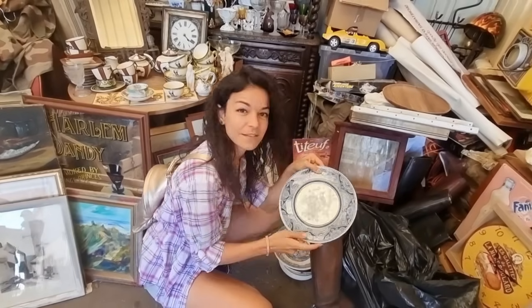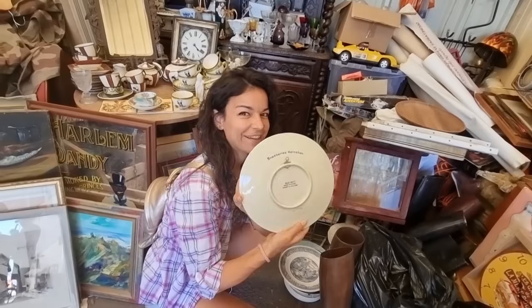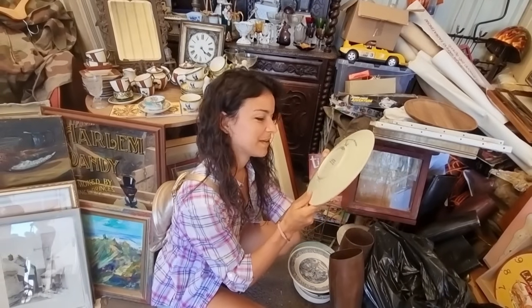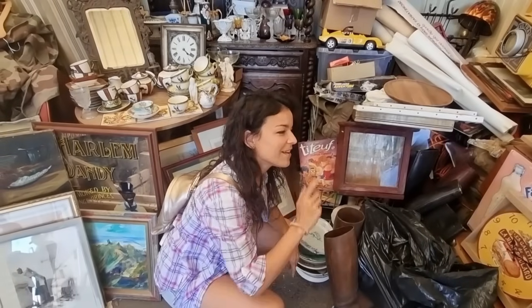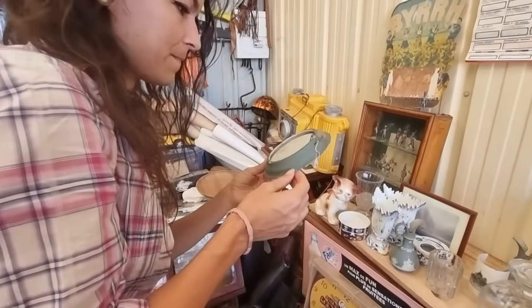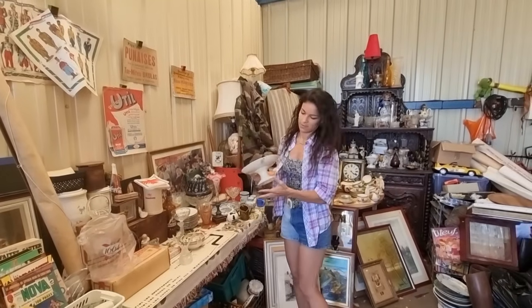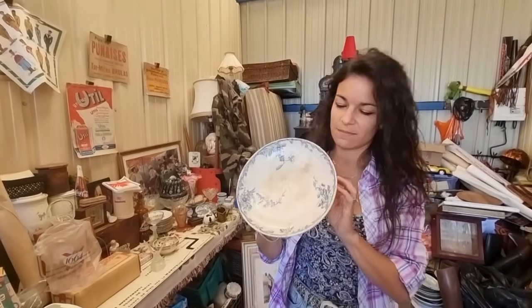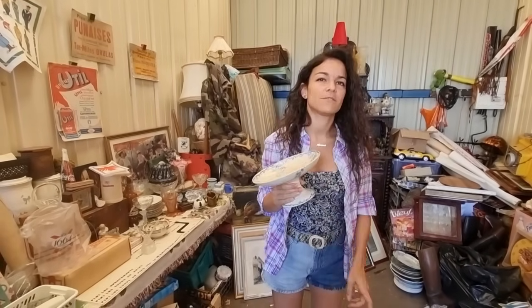What about this one? So cute. Brasserie Heineken. Delft. Made in Holland. Nice. Wedgwood. But they are not Wedgwood. You see, they don't have the right mark. Okay. I'm gonna ask the price for this one. Beautiful. Yeah, what's the dish?